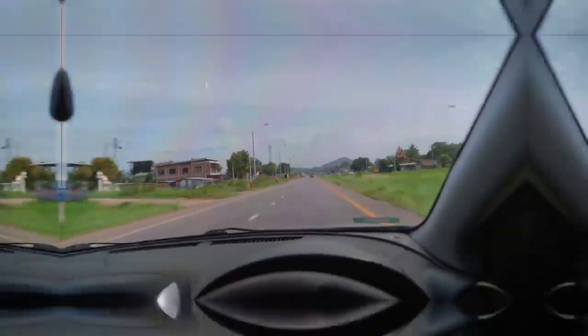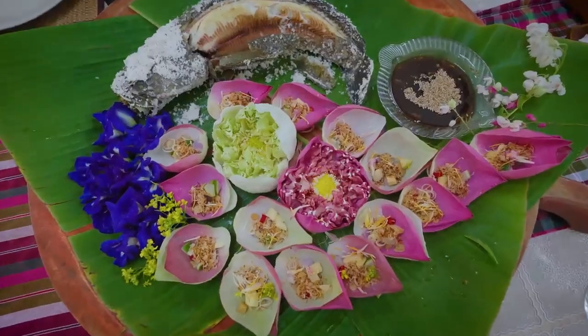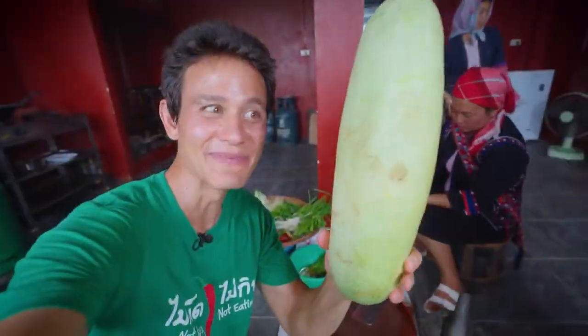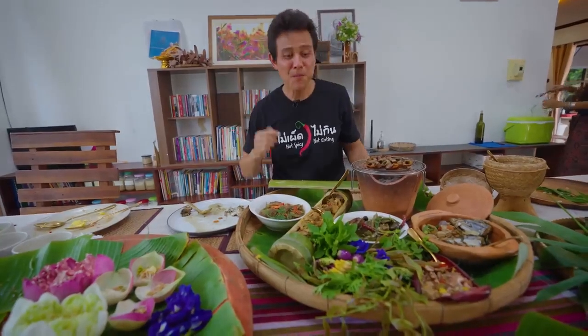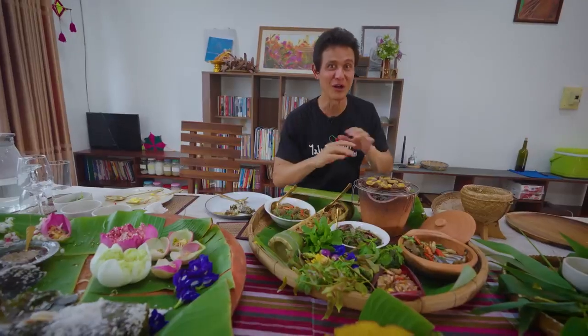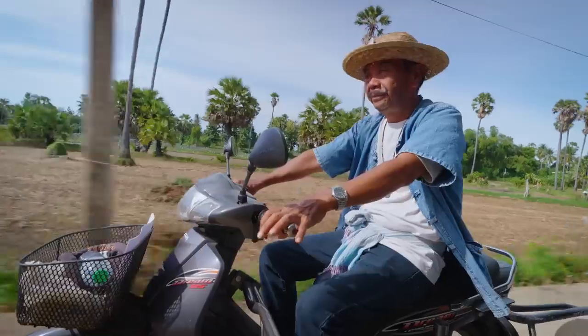I'm traveling to 5 lesser-known provinces in Thailand to eat 5 hidden Thai dishes that are rarely ever seen outside of the region. I started in Chiang Rai. This is the biggest cucumber I've ever seen in my life. Tasted the incredible hidden dish of Khon Kaen. That is the most well-rounded, medicinal, bitter broth you'll ever taste. And then flew back to Bangkok. Today, we're driving to Phetchaburi to uncover our next hidden Thai dish.